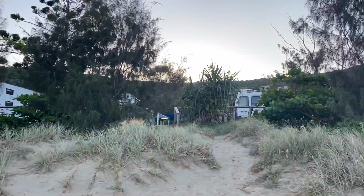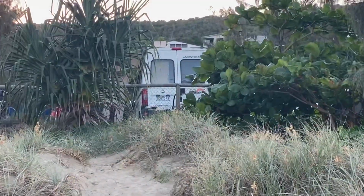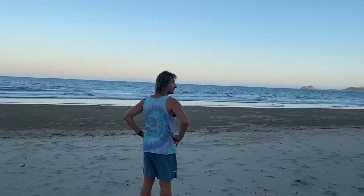We made it to Yeppoon, and look at our camping spot. Yes, that's the Dookie. Backing right onto this beach. And we're going for a little Sunday night sunset stroll. Hey, Jay? Good.